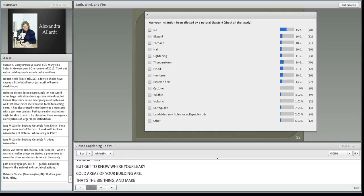Yeah. Thank you, Alex. So it looks like on this poll question, I'm happy to see that 90 people said no, so that's fantastic. And we're a little all over the map here with the other disasters. Thunderstorms and floods seem to be the more popular ones.